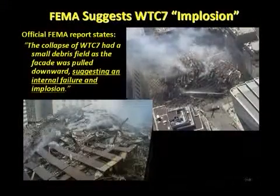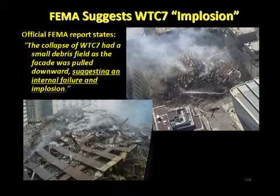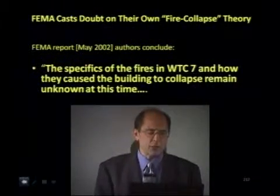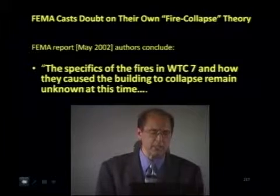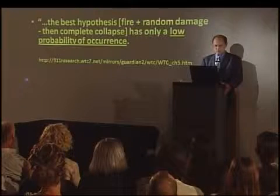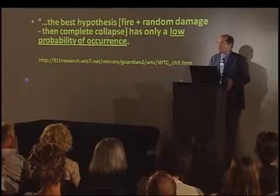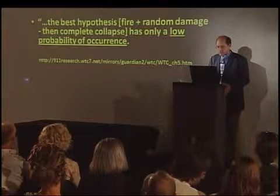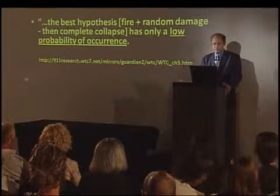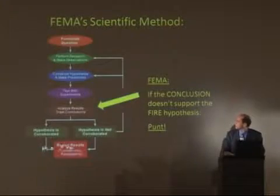Listen to this, though. The collapse of World Trade Center 7 had a small debris field as the facade was pulled downward, suggesting internal failure and implosion. The specifics of the fires in World Trade Center 7 and how they caused the building to collapse remain unknown at this time. What? Unknown? The best hypothesis, fire plus random damage, and then complete collapse, has only a low probability of occurrence. Wait a minute. You spent $600,000 of our taxpayer money and over a year investigating this, and your best hypothesis isn't even right?